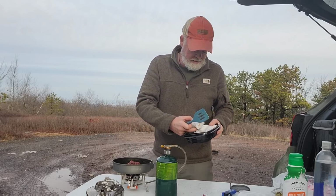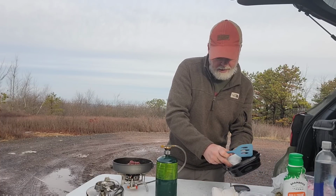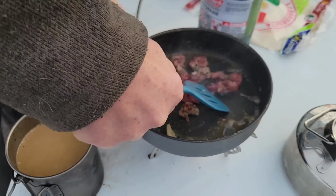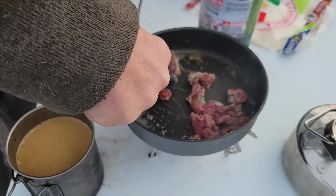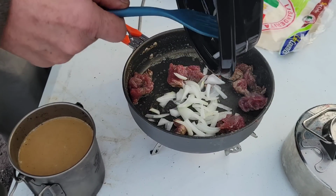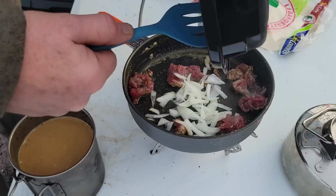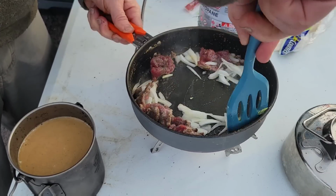Take the eggs out. We don't need them yet. Just got to do the onions. Those onions are gonna cook pretty quick. That steak's already cooking up nice. Yeah, so let me get the onions in. I just diced those. I did this all at the house before it came out, so there we go. It's looking and smelling good.